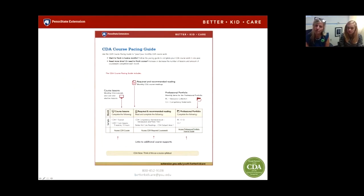Also, under professional portfolio, you'll see there's a little link to a professional portfolio how-to guide. We've created a guide to help you in the process. You don't have to use this, but you can. So there's great resources in this pacing guide monthly to keep you on track.